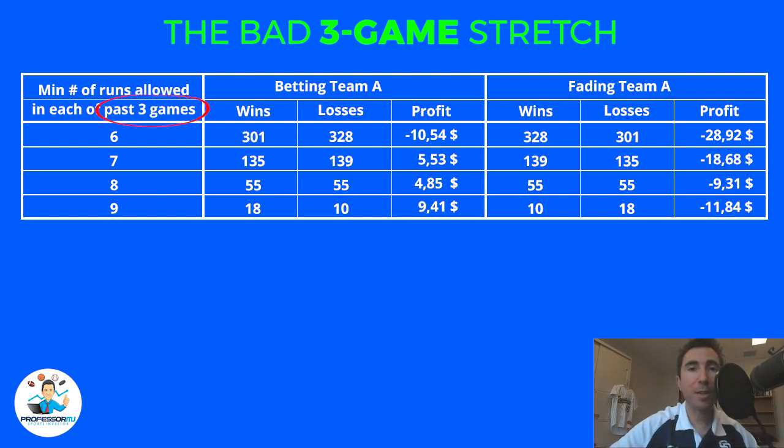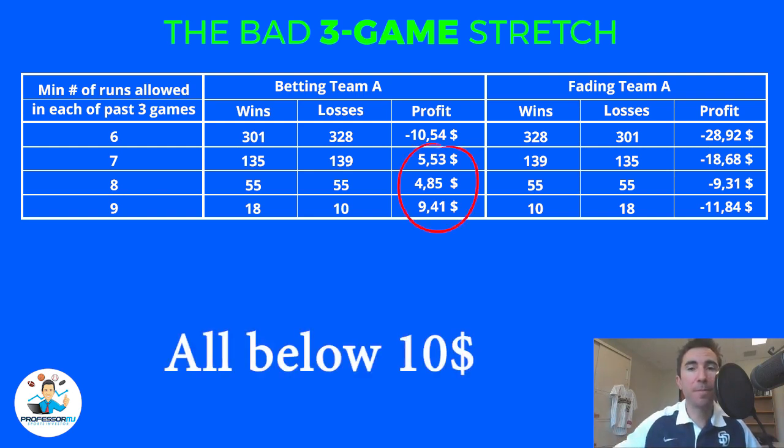Now the good news is, putting your money on Team A turns out yet again to be the better choice, as opposed to betting against them. Yahoo! So what's the bad news? Well, the profit figures are not as high as they were in the 2-game stretch that we covered earlier. As you can see, none of them exceed $10. So let's cross our fingers that we obtain more significant winnings in the subsequent sections.